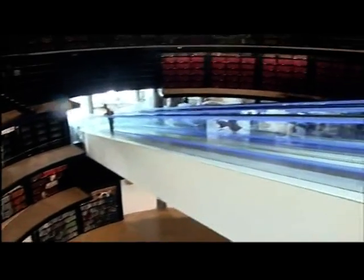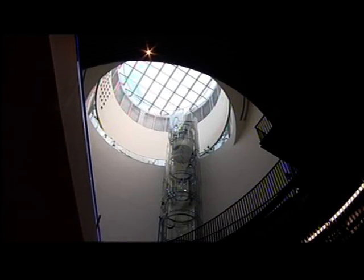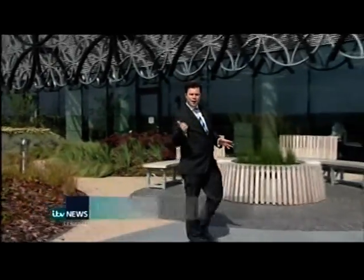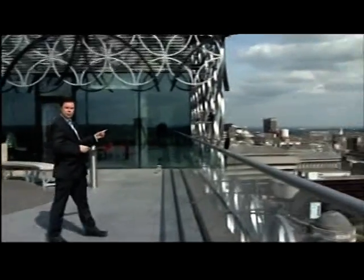Libraries never used to look like this. An enormous rotunda soaring up through the centre of the building. Thousands of books clinging to the walls. Study areas next to enormous windows in the shadow of those circles. And how about this for a reading room? Instead of a dingy corner somewhere, a secret garden on the roof, 9 stories up in the air, with a view out across Birmingham.